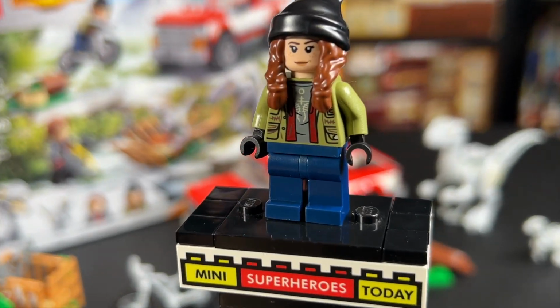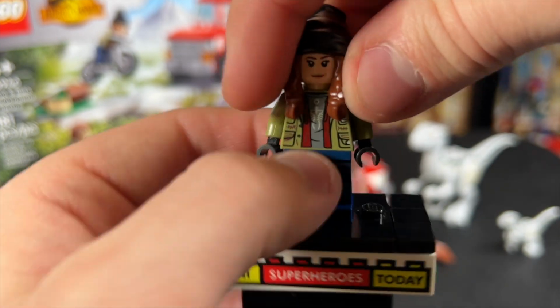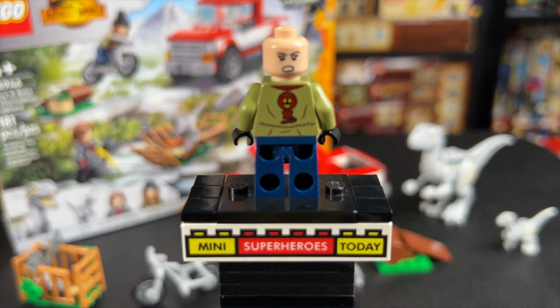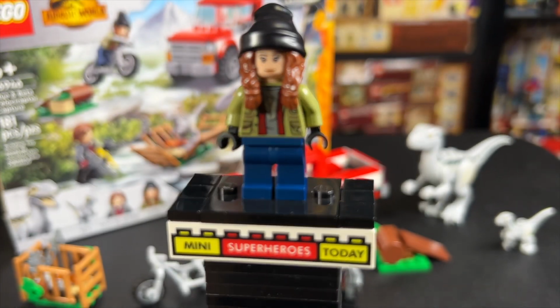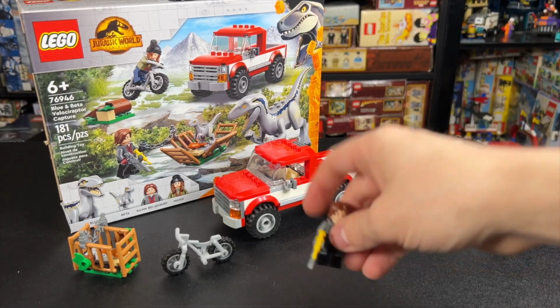We'll zoom in on her here. She's got great torso printing, nice layers there, and the head is actually the same head that we got on Yelena Belova from Black Widow. So that's pretty cool in its own right. Nice to see that head pop up somewhere else. Man, we can't keep that in focus, so I'm just going to hold it.